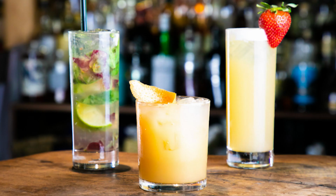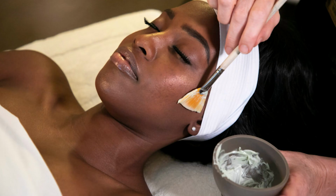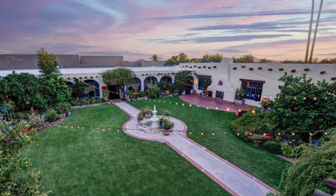And even though I don't have pictures of all those places, I do have pictures of the Hacienda del Sol Resort because they sent those to me once to use in my videos. So thank you, Hacienda del Sol, for those pictures. I'll be making a video soon about all the amazing resorts in Tucson. I just need to get more pictures.